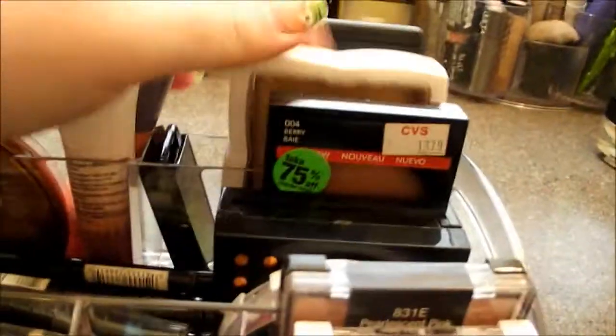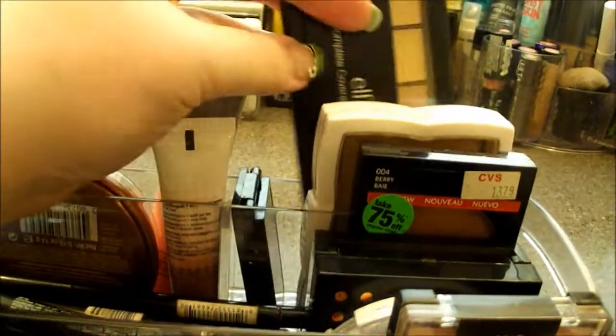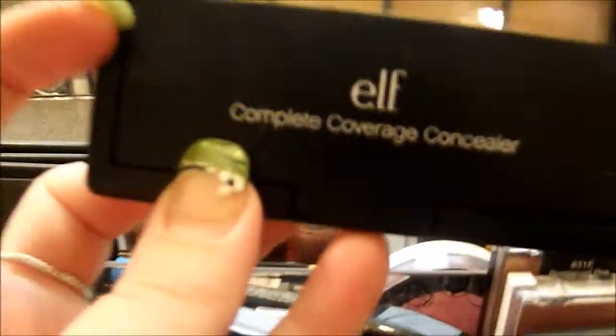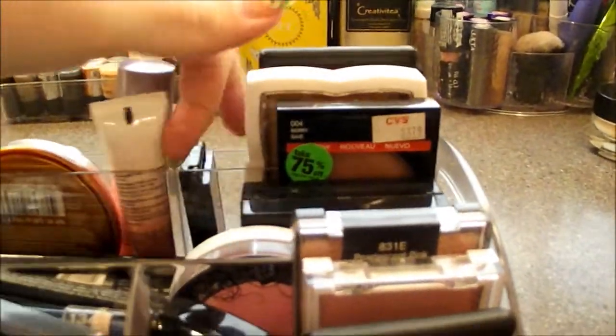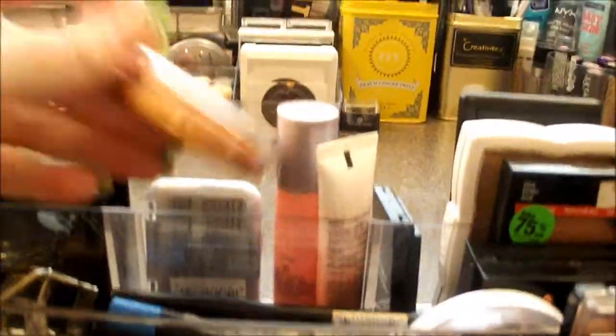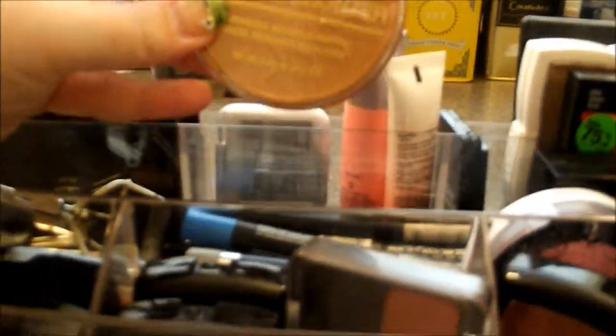And then in the back, there's some more bronzers. This one is from Flower Beauty. The e.l.f., what is this called? Complete Coverage Concealer Palette. And then this is just a little Ulta brow palette thing. A Rimmel natural bronzer, which I'm going to be using more in the spring and the summer. A CoverGirl bronzer.